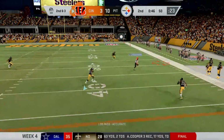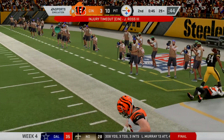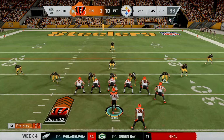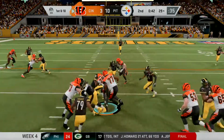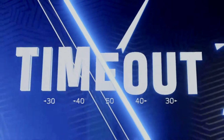Looking to throw again on second down. Dalton. That's complete to John Ross. This offense finding its legs now. Here's another 1st and 10. Dalton on the draw to Mixon. Stopped at the 24-yard line after a gain of 5.